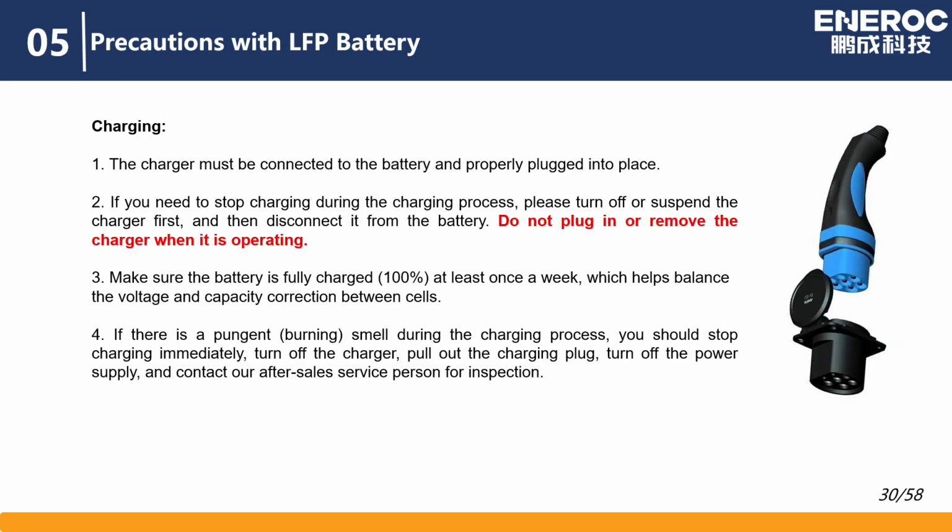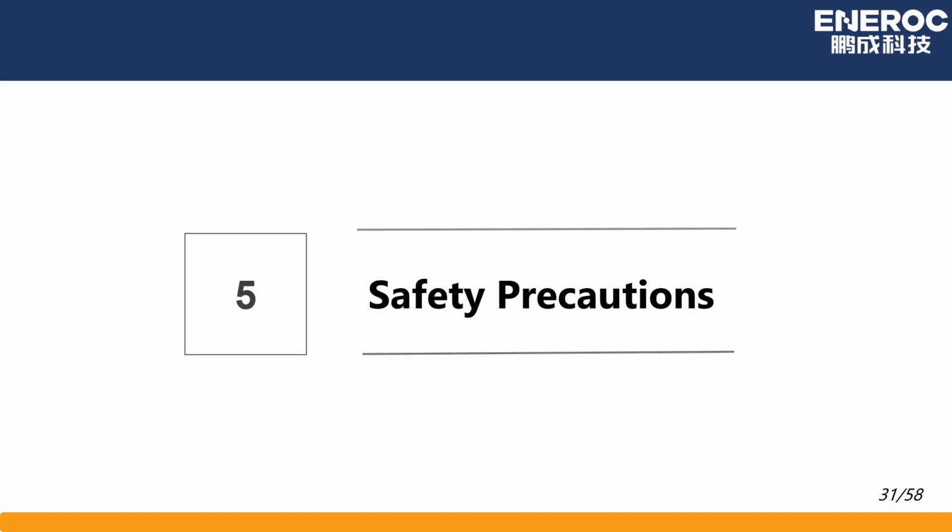Fifthly, let's look at precautions during battery charging. Firstly, ensure that the charging plug is correctly connected to the battery. During charging, if you need to remove the charging plug, always turn off the charger first before unplugging it from the battery. Lithium batteries should be fully charged at least once a week to balance the voltage and capacity between cells. Lastly, if a burning smell is detected during charging, immediately turn off the charger, unplug the plug, and contact our engineer. Next, let's check safety precautions.